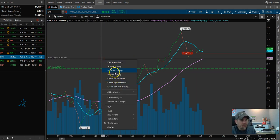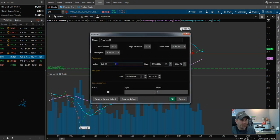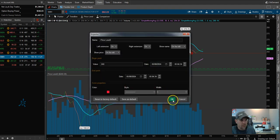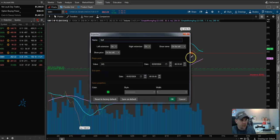We edit. We sold the 245. And we bought the 240 for our insurance. Oops. Insurance on the right. Okay. And then this one we are going to do sell, and then we're going to do on the right.